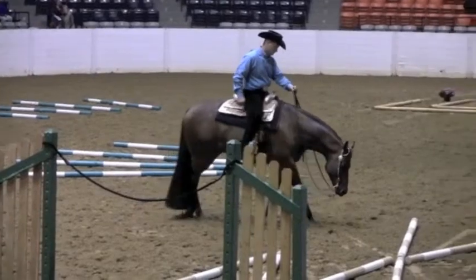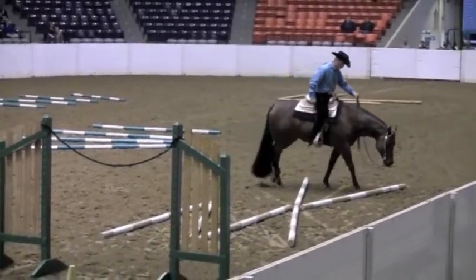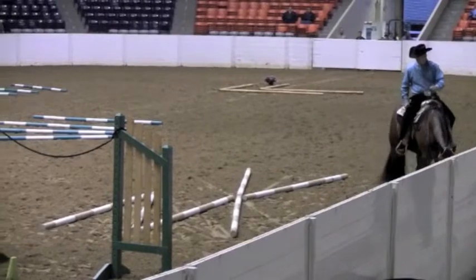For the walk over the poles obstacle, we left it at a 0. For while he didn't incur any penalties, he was slow and paused and showed no real degree of difficulty completing the obstacle.